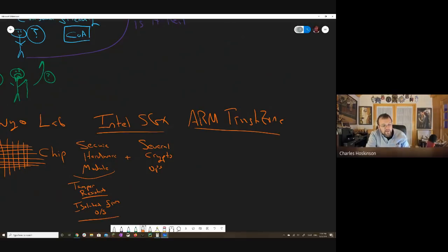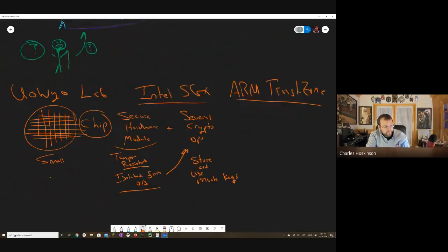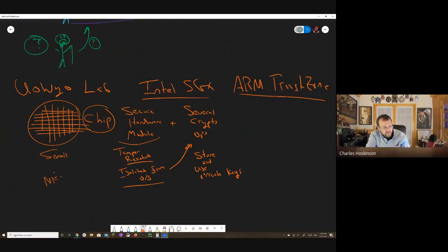And basically, you can then use this to store and use private keys. Okay. And now what makes this so desirable is that these chips, once you've designed them, can be very small, like very small. They can be that small. And they also can have things like NFC or RFID, all kinds of cool antenna stuff that they do, and they can be extremely cheap, like 1 cent to make. They can be very, very cheap to make.